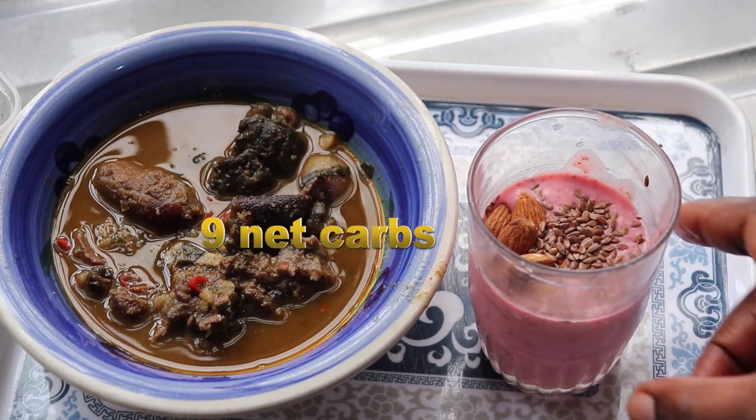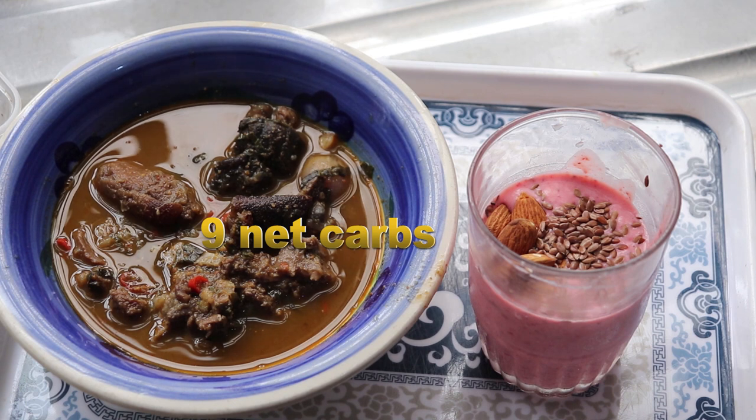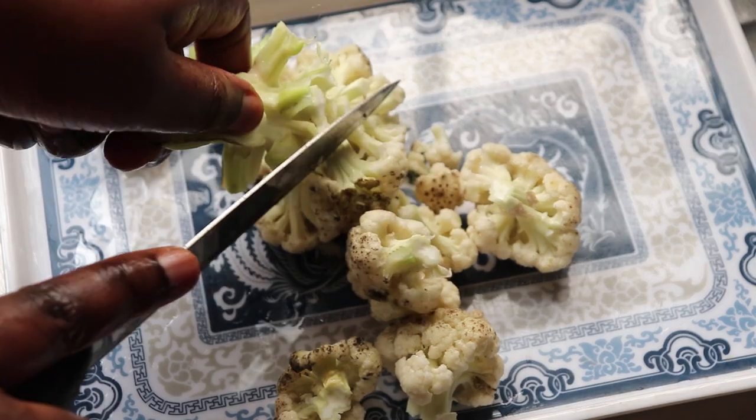What my breakfast is looking like, really delicious and tasty. And this whole was about 9 to 10 net carbs and I loved every single bit of it.